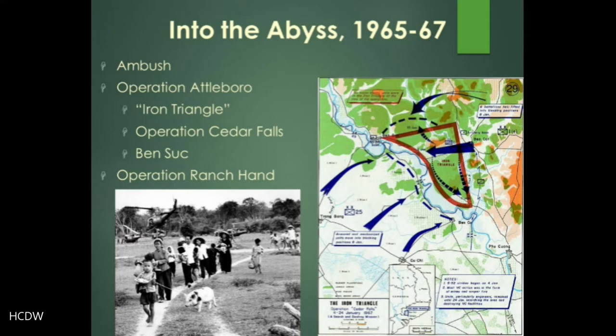Operation Ranch Hand was reaching its heights. In total, it dumped nearly 19 million gallons of chemical poison over 6 million acres, more than 20% of the entire land area of South Vietnam.